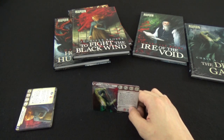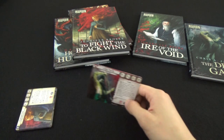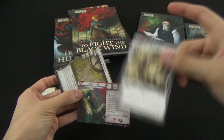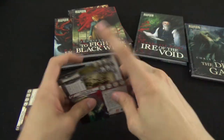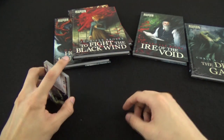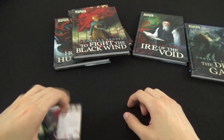And if you pass, you would succeed in the investigation, which would allow you to get a clue from that location, or in this case, be considered passing a skill check and therefore can get rid of this card. So that's a way to do that. But I don't think you can fight or evade if there's nothing to fight or evade. But that's one way to do it.